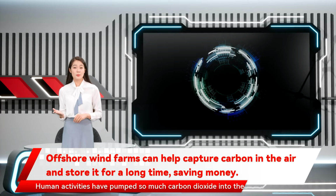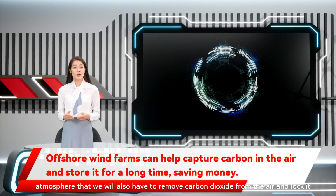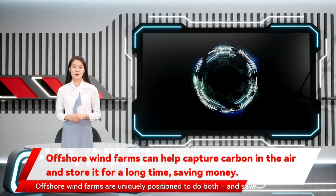Human activities have pumped so much carbon dioxide into the atmosphere that we will also have to remove carbon dioxide from the air and lock it away permanently. Offshore wind farms are uniquely positioned to do both and save money.